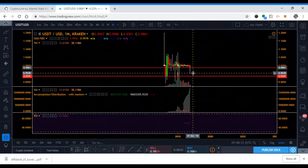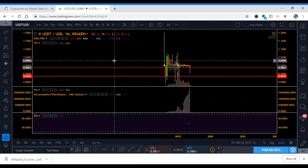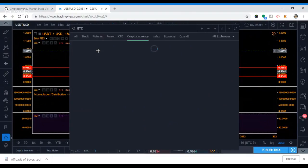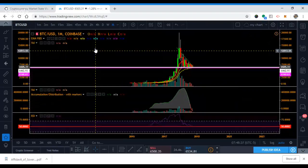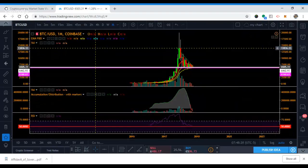Now look where the wick came though. Look how far down we done. We down there, down 95 cent versus the dollar. That's something people should be paying attention to. It's been a lot of scrutiny that's come out about whether Tether is actually backed by anything, and it's a lot of distrust in Tether.